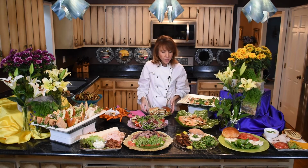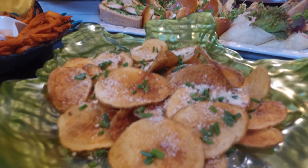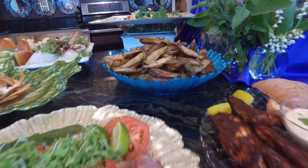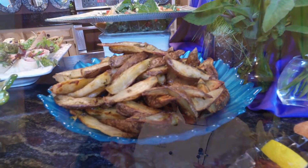Gotta try those. Then I did thicker potato chips, homemade, you can see, with chive and Parmesan. Work those herbs. So delicious. And then my rosemary potato wedge, baked in the oven. Nice russet potatoes. I told you this was one of my favorites.